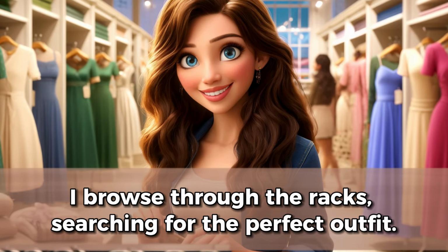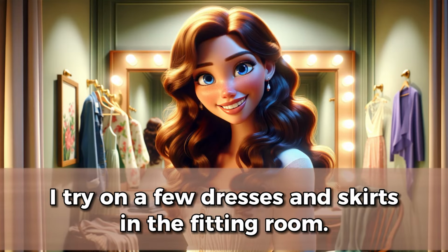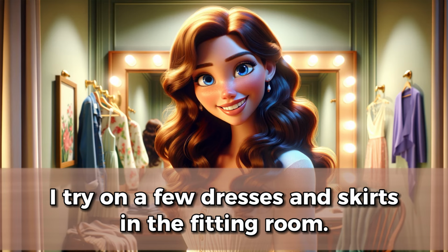I browse through the racks, searching for the perfect outfit. I try on a few dresses and skirts in the fitting room.